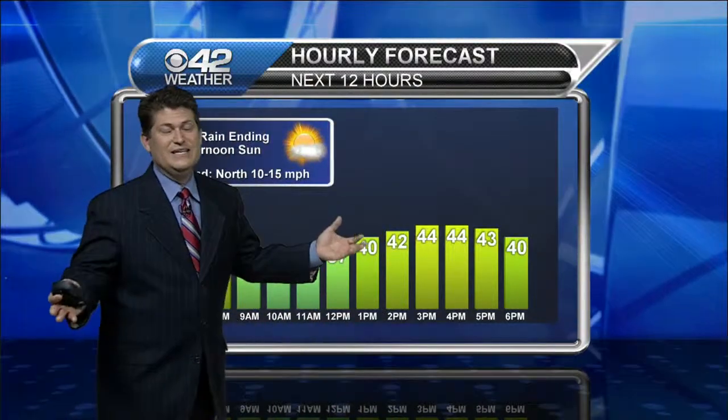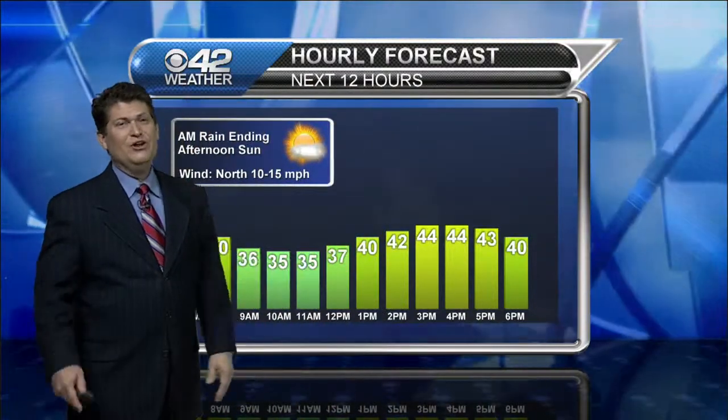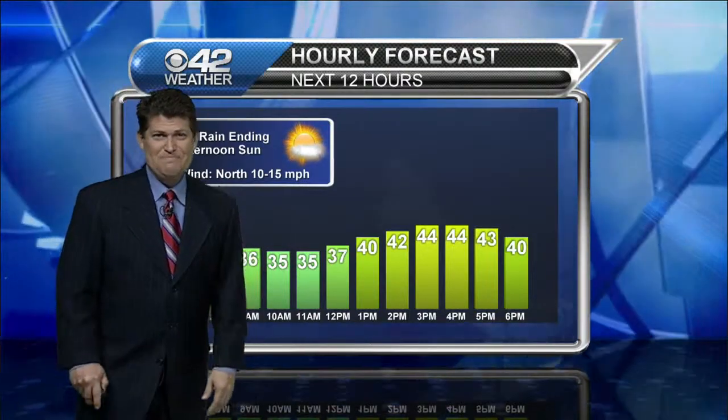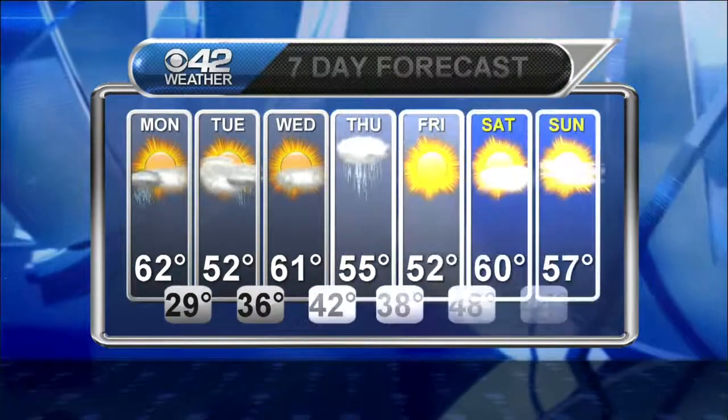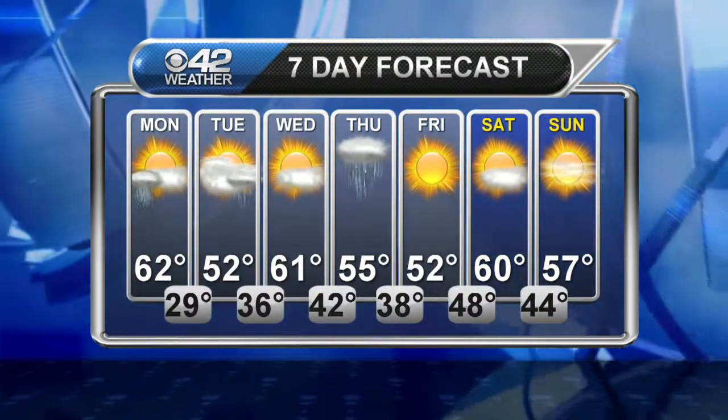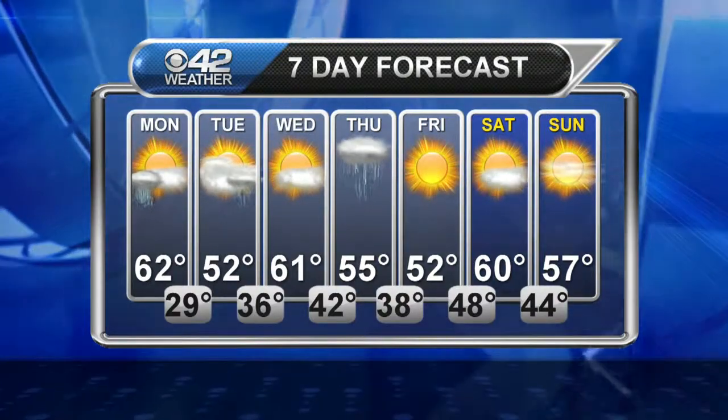And a quick look at the temperatures across our area. You can take these with a grain of salt because all of us will be looking at that cooling trend as we get later into the day. Here's a quick look at your forecast for the next 7 days. You'll see the temperatures will be in the 50s and 60s for highs. Lows, well, warming up after tonight's freeze. More rain on Thursday. Beautiful weekend ahead.